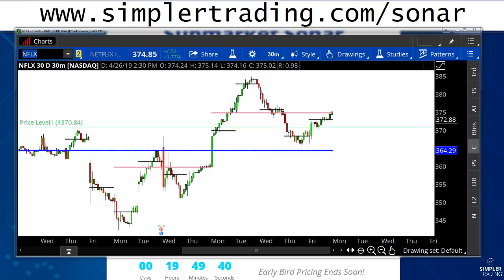And you can see here recently with Netflix. Netflix is going, 385. It's like, nope, need to come back and test the level. This is the kind of stuff that's going on beneath the surface. And if you aren't aware of how the institutions are controlling the market, you're going to be out of the loop. Now, this tool that I'm using is a very, very simplistic version of what Raghee's talking about. Raghee's is much more accurate, much more sophisticated.